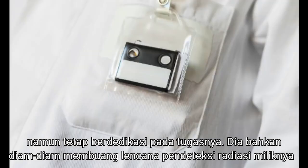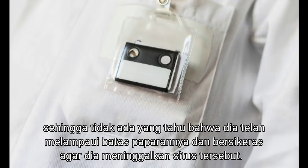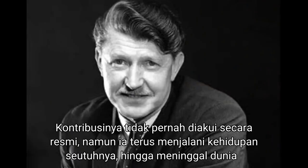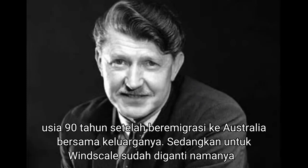He even quietly disposed of his radiation detecting badge, so that nobody could tell that he was over his exposure limit and insist that he leave the site. His contribution was never officially recognised, but he did go on to live a full life, dying at the age of 90 after emigrating to Australia with his family.